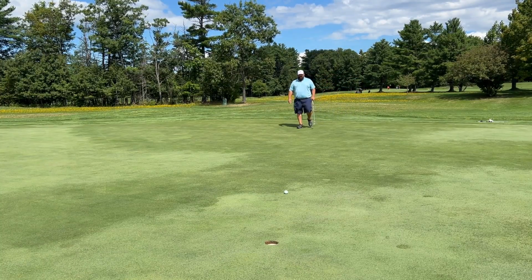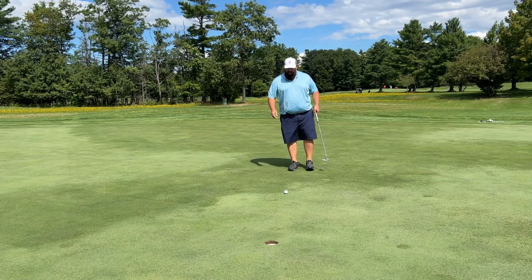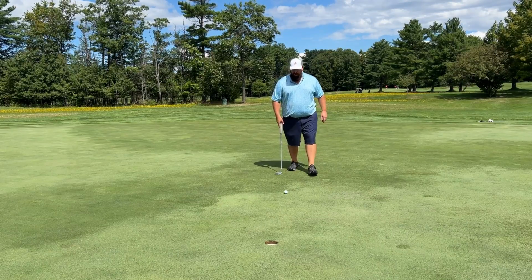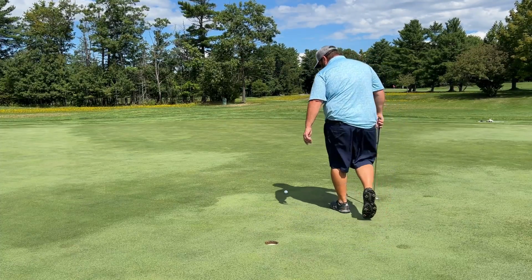All right, wasn't quite as fast as I thought. Left myself about a 7-footer for bird. Looks like I gotta be on the top right, definitely right edge, maybe a hair more. Grain's all coming down this way, so I think I can get a little higher.